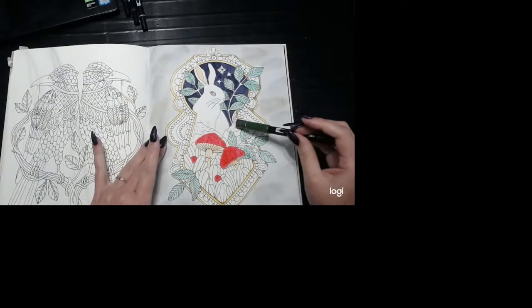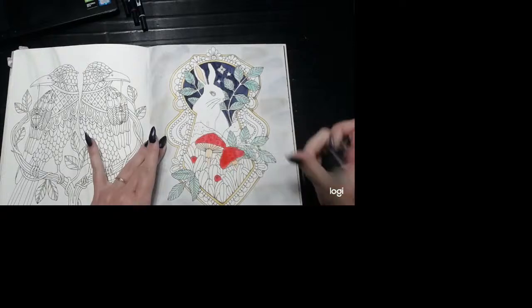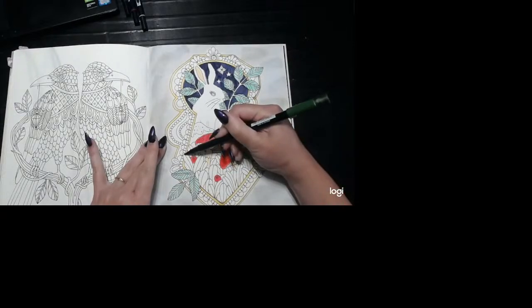Okay, it kind of looks like maybe some rocks back here. So maybe we'll go in with some brown for the rock or gray.